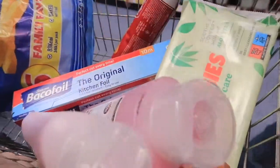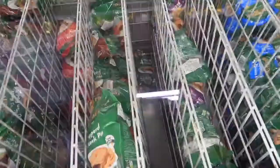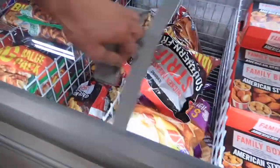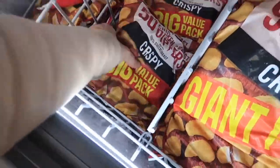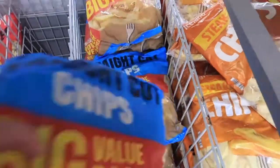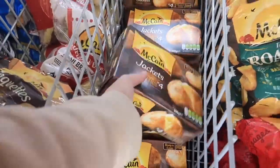I'm sure we're going to start home. Nuggets. Yeah, shall we get just one because we've got it down for tea.